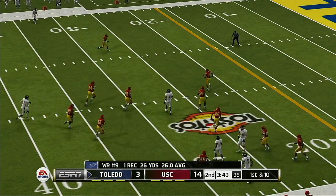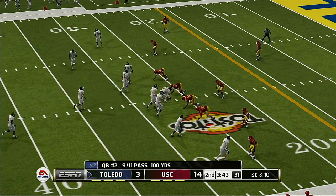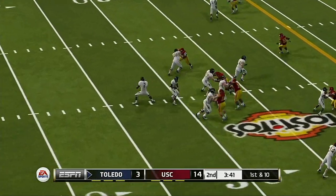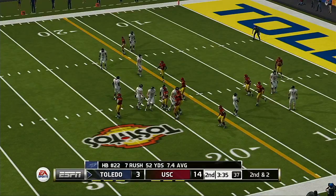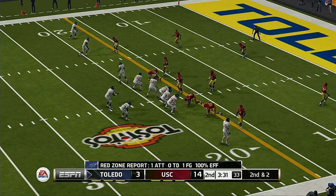And the wideout gets a chance to show what he can do. Oh, he sure does. And he doesn't disappoint either. Great athletic ability. And he is drilled at the 18-yard line. That's good for 9 yards. That makes it second and two.